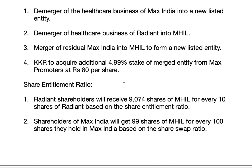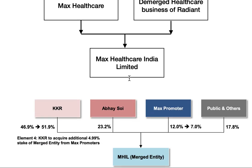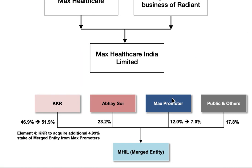So, do you understand what I'm telling you? Demerger of healthcare business of Max India into listed entity, then demerger of healthcare business of Radiant, which is the other entity, into MHIL. So, the healthcare business of Radiant is merged into MHIL, and as a result, MHIL is formed. So, in this case, if I look at the promoters here, they are basically KKR, Abhay Soi, that's all. So these two are the main promoters, whereas public has 17.8% stake and Max would have 7% stake. I would get to it.